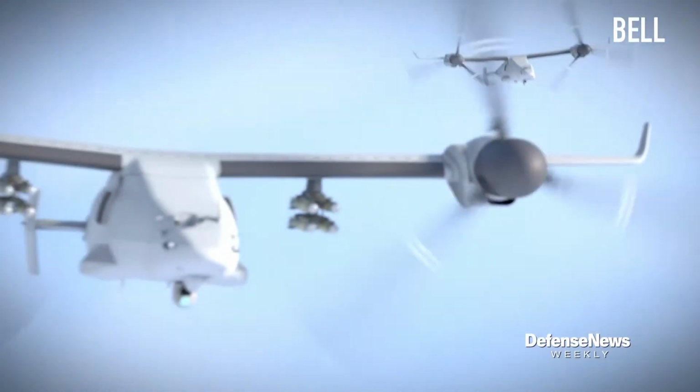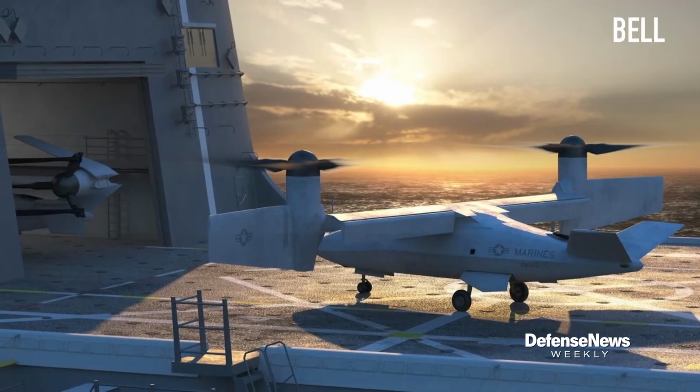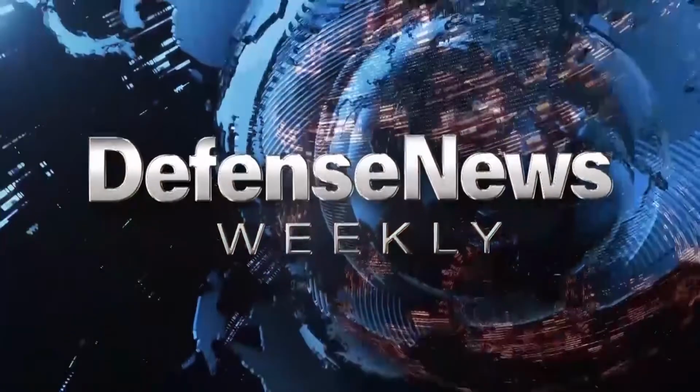And when we come back, we're going to look at a potential unmanned aircraft for the United States Marine Corps. The Marine Corps is in the process of figuring out what their unmanned future might be. And Bell has put forward the V-247 Vigilant as a solution. Here's Sean Snow's report on the aircraft and what it can do.